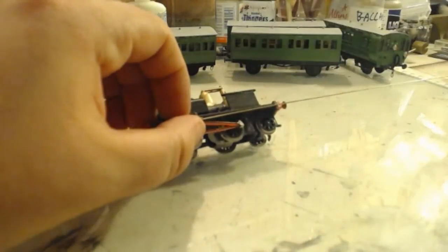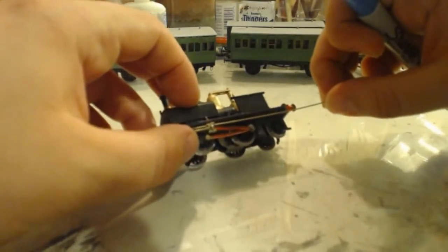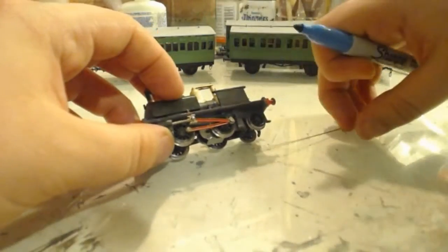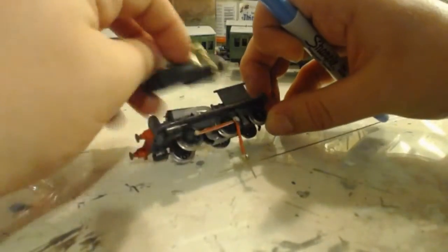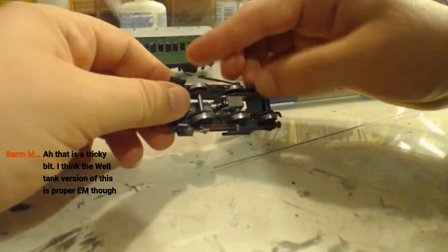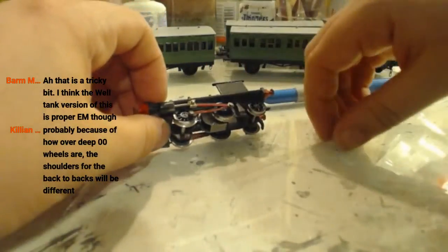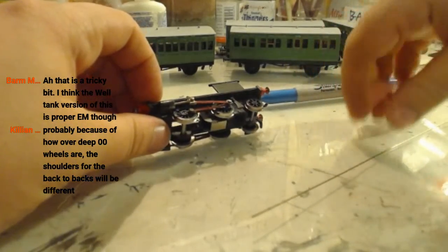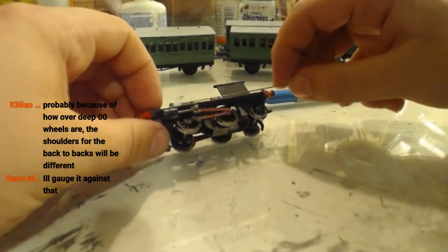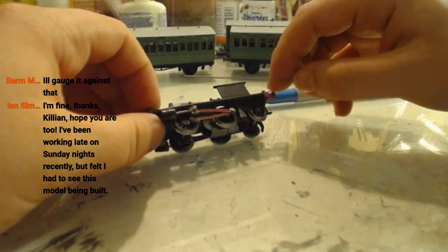So if that is our extremity, best be, because clearly I cut these too short. Take the lid off again. That's a tricky bit. I think the well tank version of this is proper EM though. Probably because of how over deep 00 wheels are, the shoulders for the back-to-backs will be different.